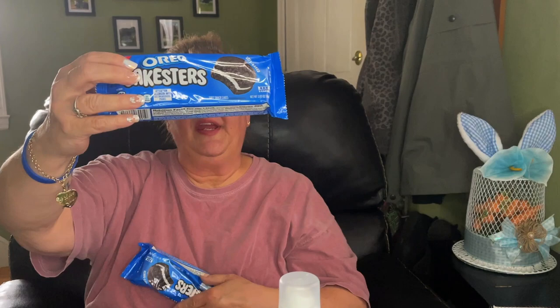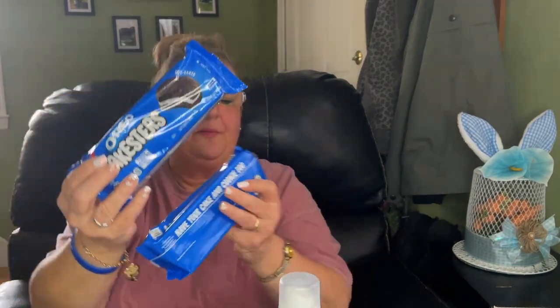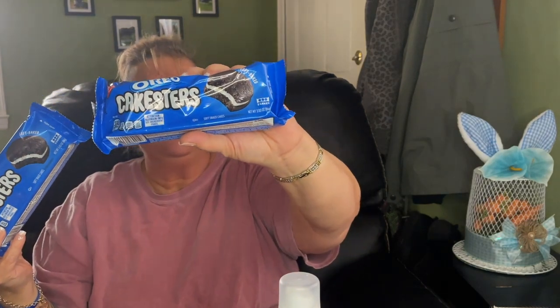I picked up two of these, the Oreo Cakesters. I know they have the Nutter Butter one, but I did pick these up because my son loves Oreos, and one of the girls I work with loves Oreos, so I figured they can give those a try.